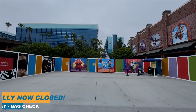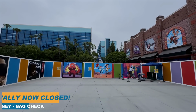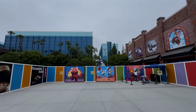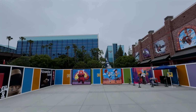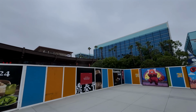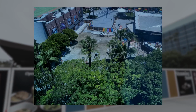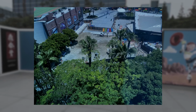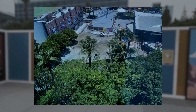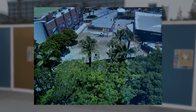That is completely closed. You can see they've got construction walls up here. Guests from the Disneyland Hotel and the Pixar Place Hotel, if they're coming from that direction, cannot enter from that side. They have to enter over here on the new bag check side. In fact, we have this image from the Fresh Baked Street team, thanks to JNC. This is the current condition of the old bag check next to the ESPN Zone and Din Tai Fung, or in between those, I should say. And that current condition is total and utter dirt.